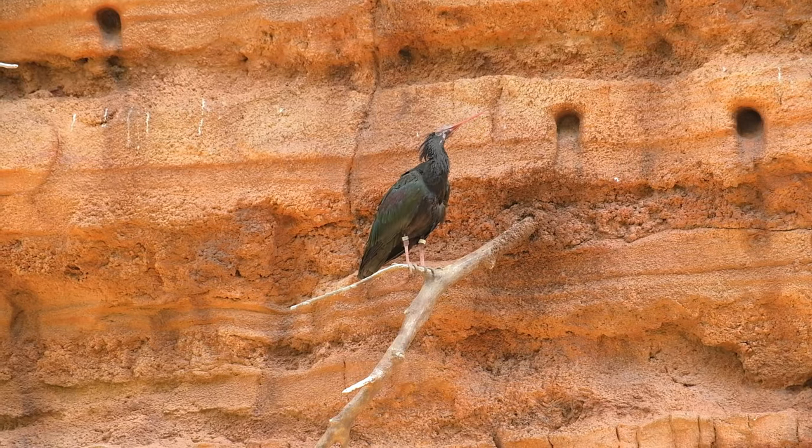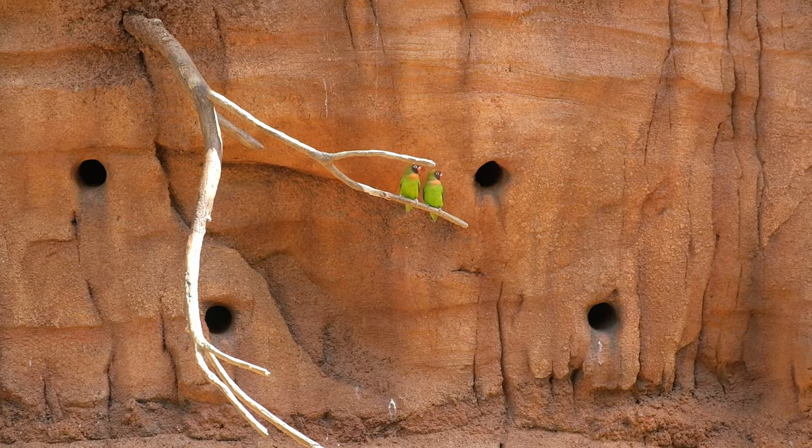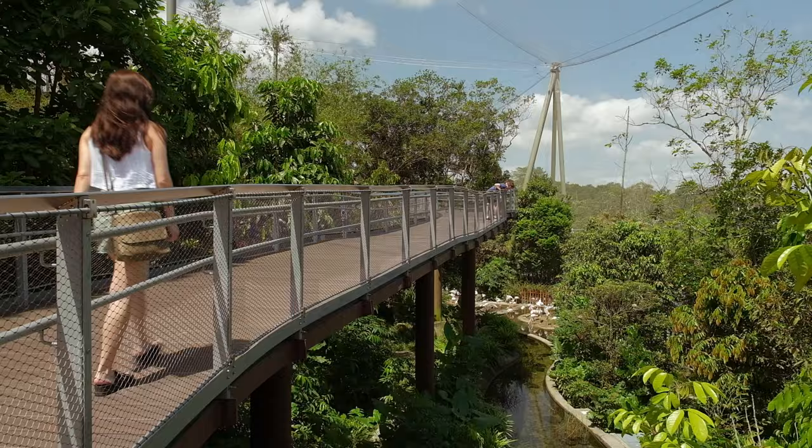Our first birds, it's the northern bald ibis, and there were some cute little lovebirds there as well, but they've flown off somewhere. And I can say that they've flown off somewhere because the really amazing thing about this aviary is you're up in amongst all the birds. They're not sitting inside cages, and so they're kind of free to roam in this very large enclosed area. Yeah, their habitats mimic the natural surroundings, which is lovely.